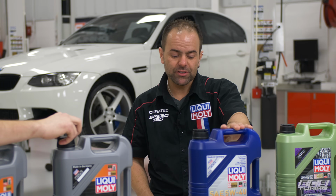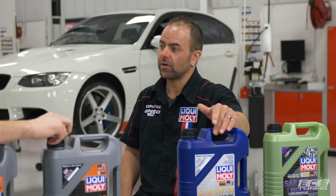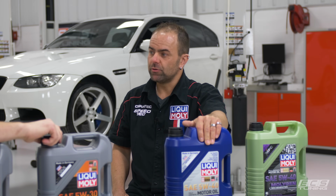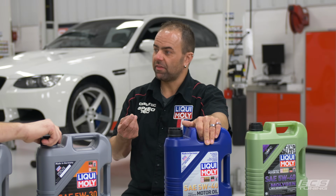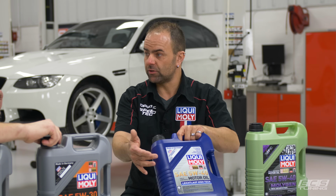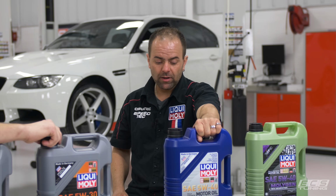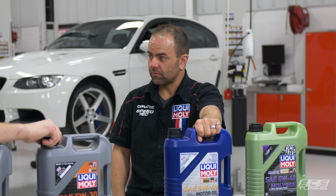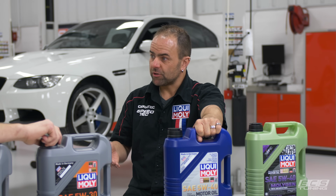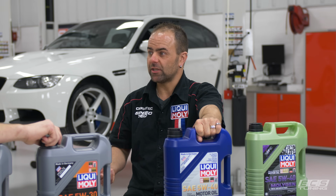But this is many, many years ago, when these modern multi-grade oils did not exist. Today, it's important to use an oil that is relatively thin when it's cold outside. That means the first number again: use a 0W or 5W oil to guarantee fast lubrication after a cold start. But then, when the engine has reached its operating temperature, it's always much higher than the outside temperature.